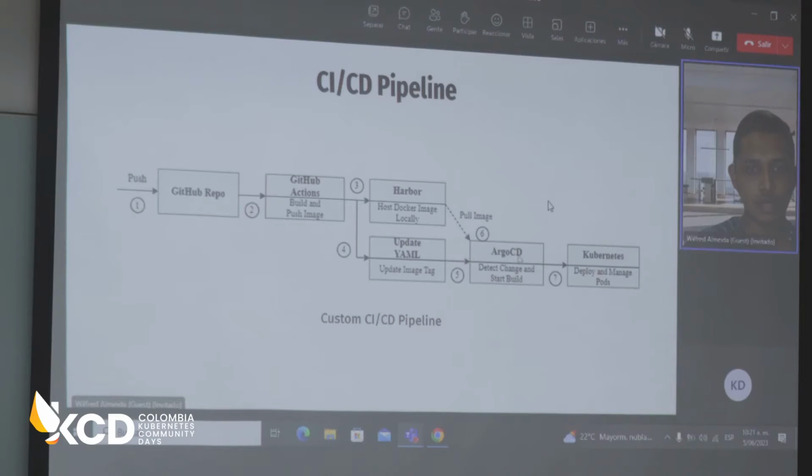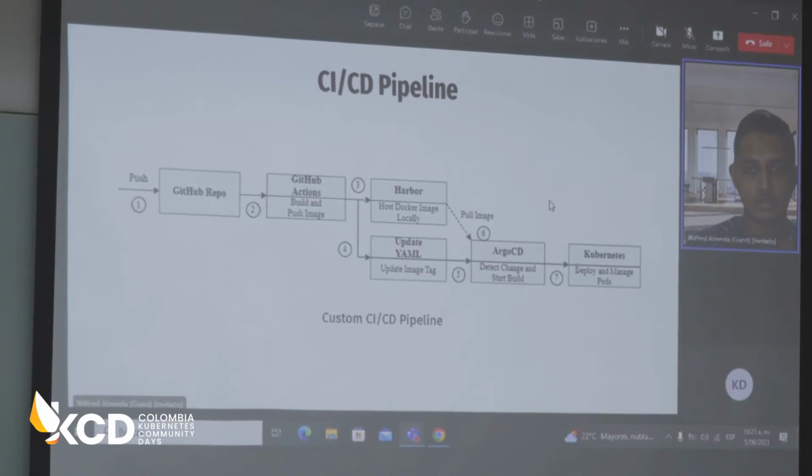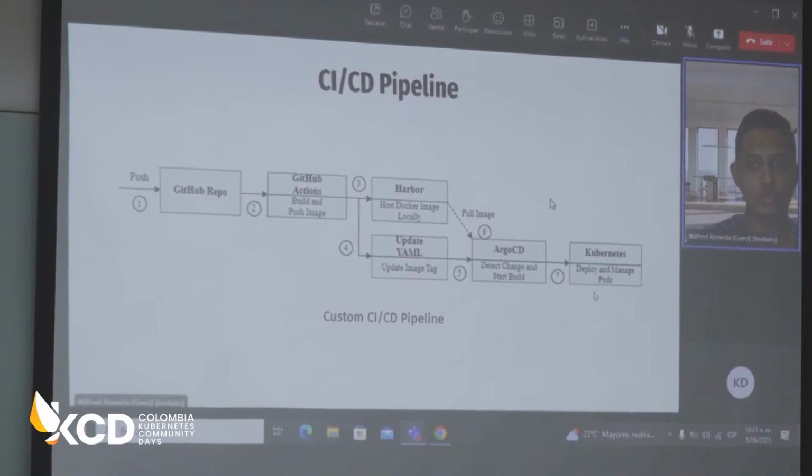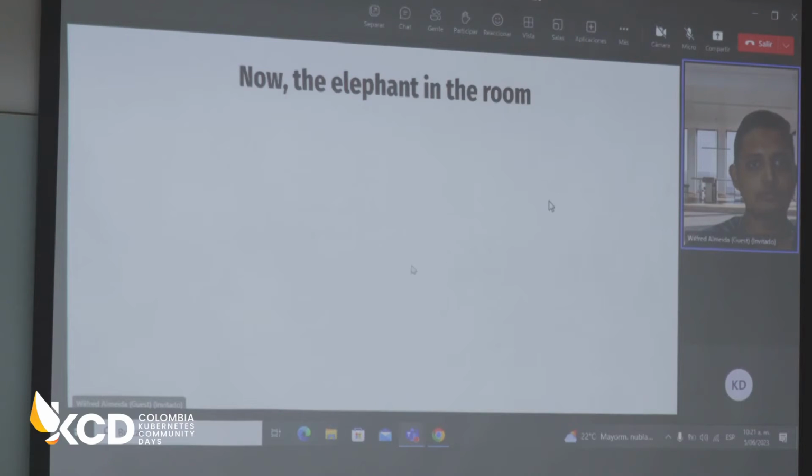And also, I had implemented Argo CD for the automatic deployment management. So I created a repo that consisted of the YML configs of all of my applications. GitHub Actions would update the image tag in the YML config. Argo CD would detect this and trigger a deployment. So it would pull the image from Harbor. It was a local pull, and then the Kubernetes deployment would be triggered. So within 3 minutes, whatever changes I had made in my code would be live in production. So this is a pipeline that I built.